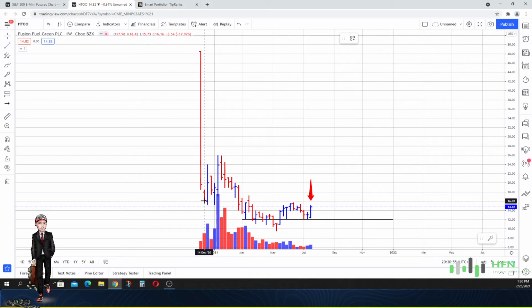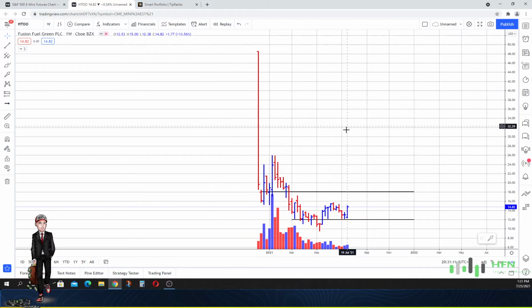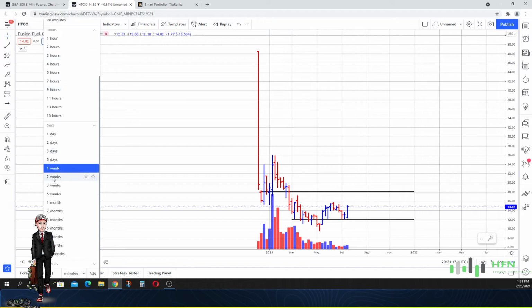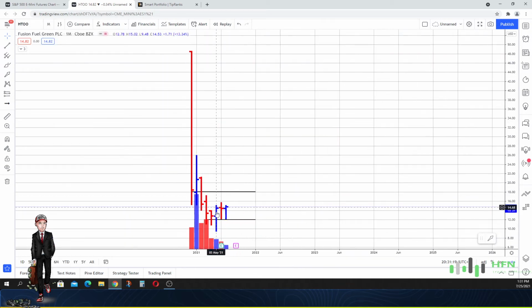Around 16, that area is being revealed as restriction. So it's either going to be $16 or $18 that I can see this price being hindered from going higher. Take a look at the market in Fusion Fuel on the monthly time frame. Pretty good too, right? So yeah, we're going to play the strength into the market here.